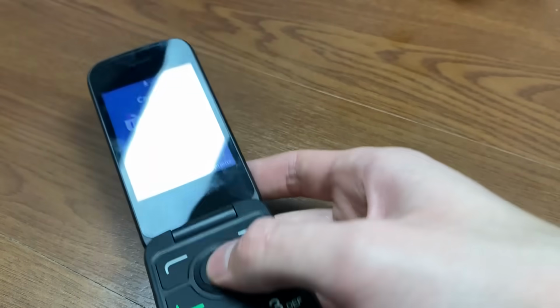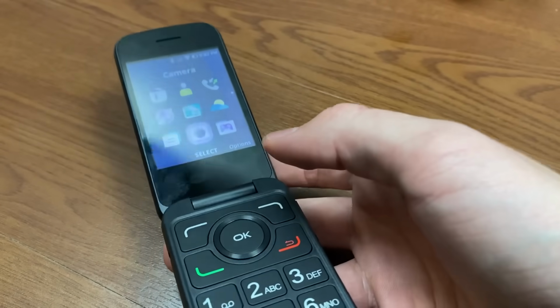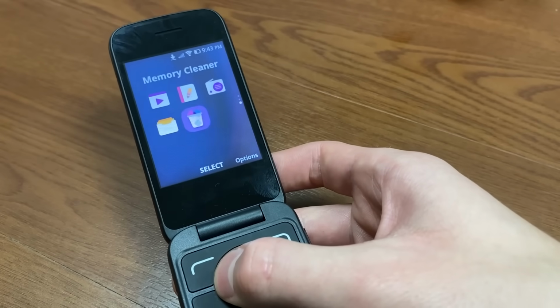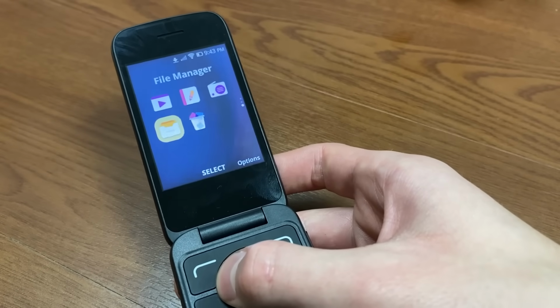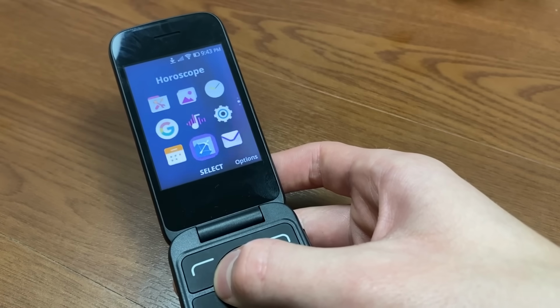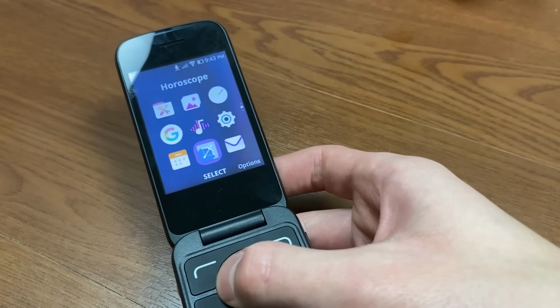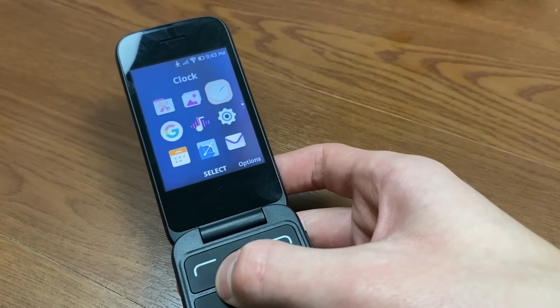I mean, yeah, it's not going to be the greatest experience for using a smartphone, but for like a kid or something, this is honestly not that bad. And especially when you consider that the thing's 20 bucks, if the thing gets broken or whatever, you can just buy a new one. I mean, it's super affordable.